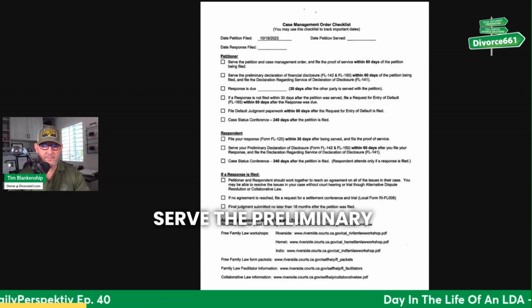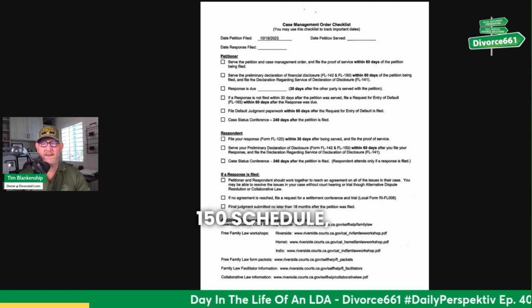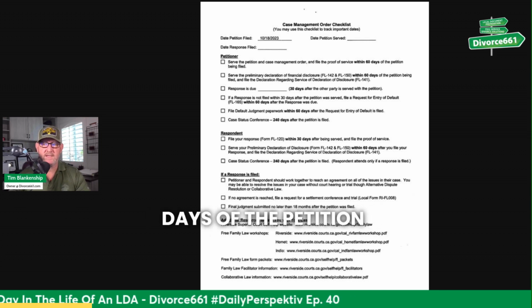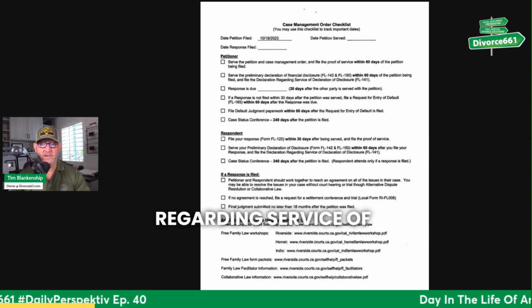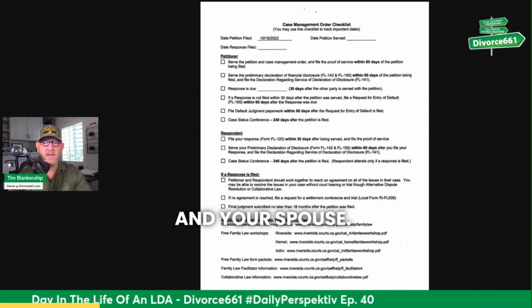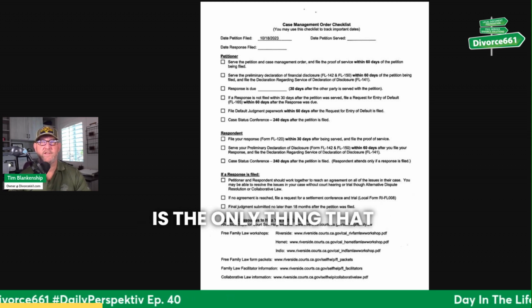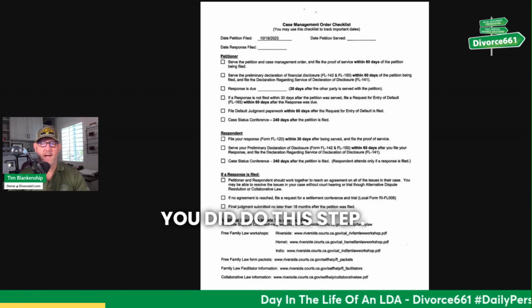Number 2, serve the preliminary declaration of financial disclosure. This is the 142 and the 150, schedule of assets and debts and income and expense declaration, within 60 days of the petition being filed, and file the declaration regarding service of disclosure, the 141. So the 142 and the 150 do not get filed with the court. This is purely for disclosure between you and your spouse. The 141, this declaration regarding service of declaration disclosure, is the only thing that will get filed with the court that says you did do this step.